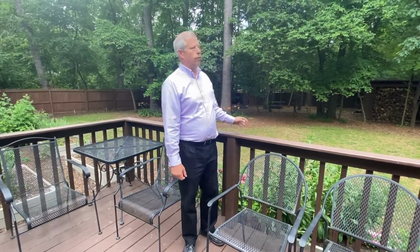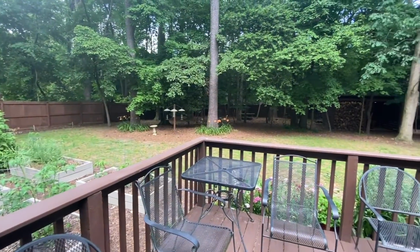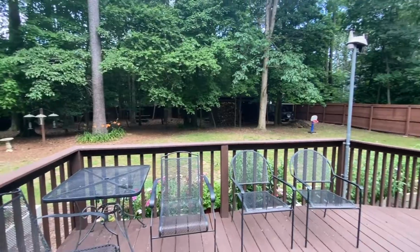The rear yard is perfect for nature lovers, offers plenty of privacy with the new fence, and a generous rear deck for entertainment.